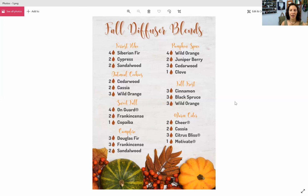So in this warm cider, you've got 2 cheer, 2 cassia, back to the cassia, that's sweeter cinnamon taste, right? That smell, 3 citrus plus. We haven't talked about this. It's a beautiful blend, and 1 motivate. So I really like this very, very much. Now let's move on to the other diffuser blends that I want to share with you.